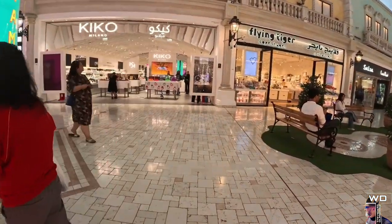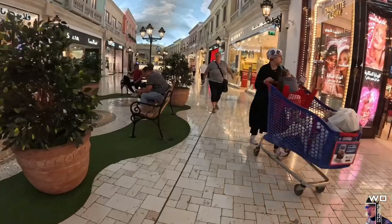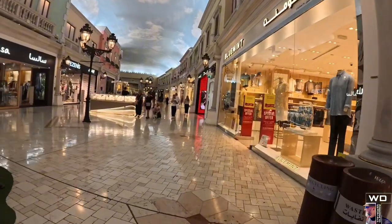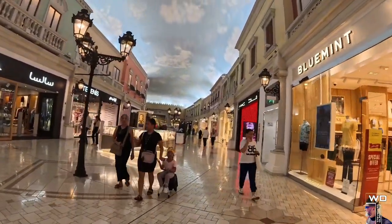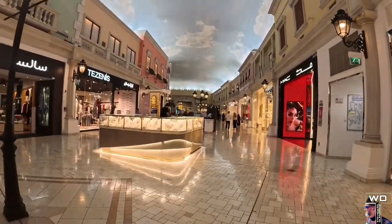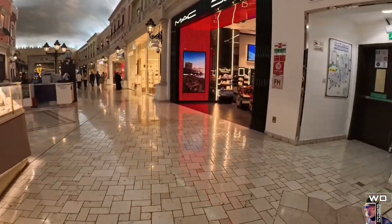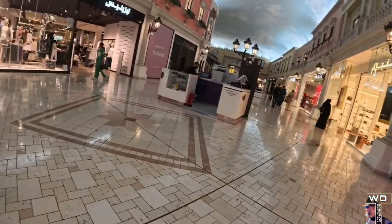Shopping street over here is another one. Pico Milano. Mostly like an Italian theme going on around here. Blue mint. Not blueprint, it's blue mint. But the eye-catching one looks like sky. Sky on top of it. I don't know whether you guys can see it, it's like a sky dome. And you have Mac there.